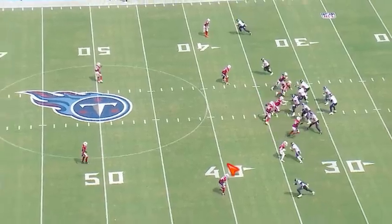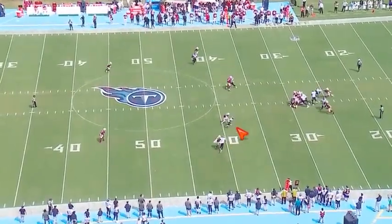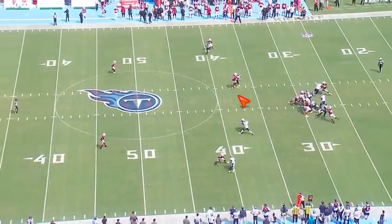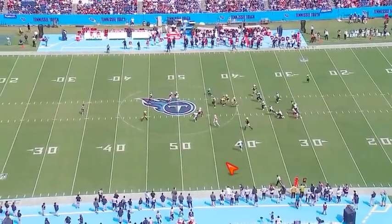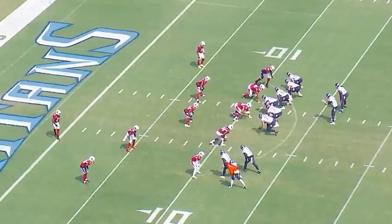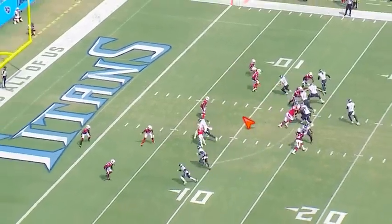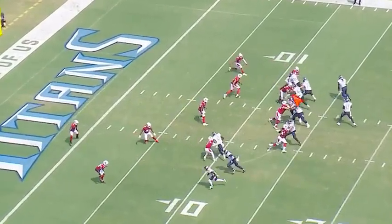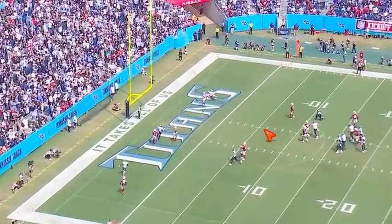Let's watch him get physical. Let's reroute this tight end. Let's play some good man coverage here. Make the tackle, please. Here, Derrick Henry's going to run an angle route. Simmons right here. Get physical. Make him not want to run that angle route. Put him on his ass. That's what he does.